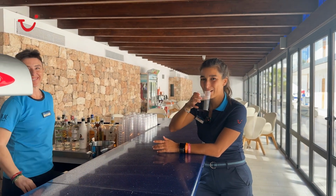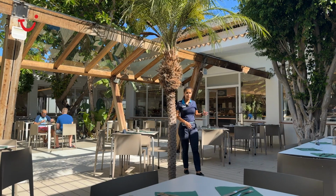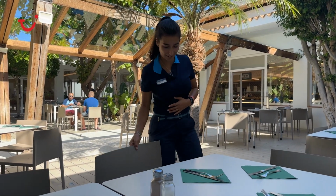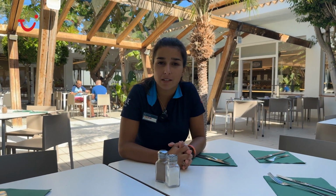Gracias! We are now in the buffet. The buffet has got some outdoor seating but also some indoor seating. As you can see, let's now take a seat outside. Right. Let me tell you a few things about the buffet.